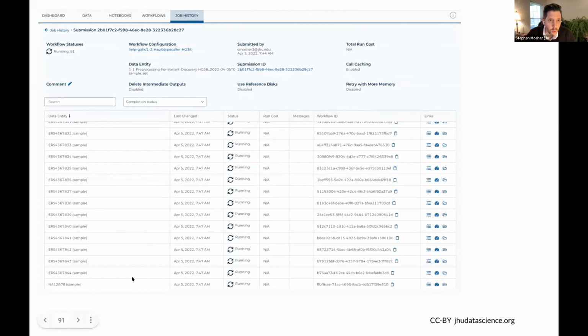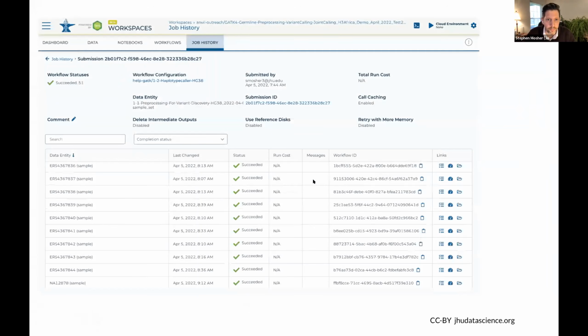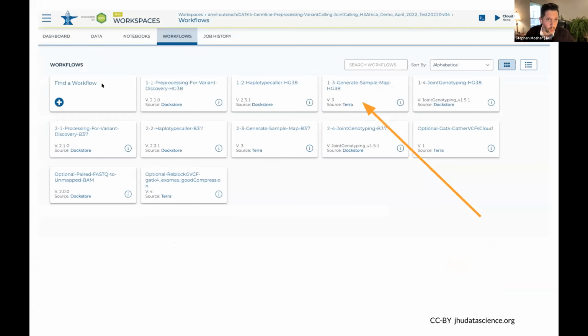We have submitted 51 samples, and NA12878, our key sample, is running along with it. When it's done, it'll show that it is completed. And we can see that they've all succeeded, all samples. Stepping on to generating the sample map, this one was quite a bit quicker.